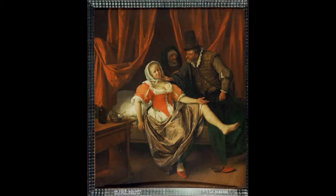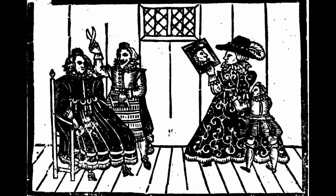The anxieties of gender blurring that began appearing in England in the 16th century and on into the next were both a crisis of category. Oh my God, dogs and cats living together! But specifically a crisis over women leaving the category of domestic modesty for that of sexual agency.